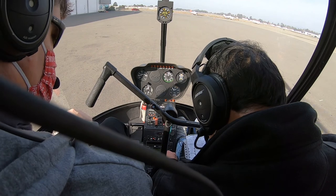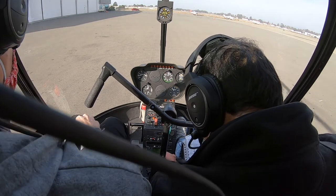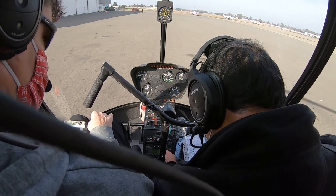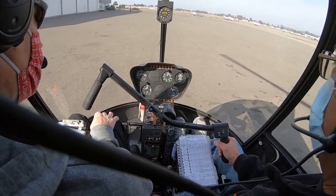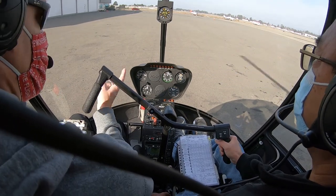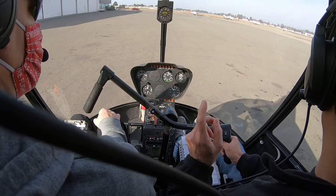So you have to press the cursor button. Yes. 119. Okay, so we're all set for that. Yes. Okay, so Quebec. Alright, so picking up. How do you plan to get out of here? I'm going to go that way. I'm going to do a left downwind departure. Okay, very good.